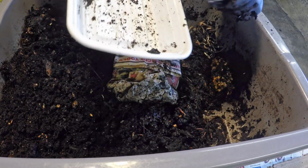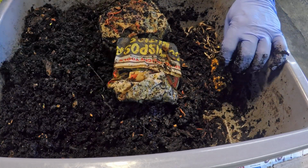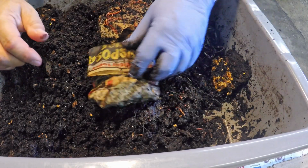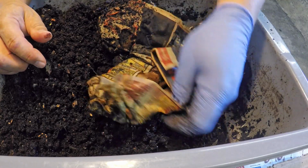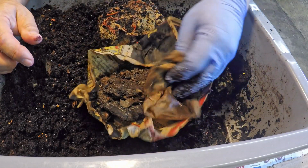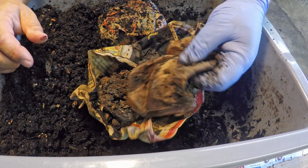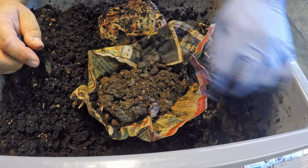I think we've got everyone. There's one little tiny guy over here. Pretty good. So we'll just end up using this paper as the bedding for the feeding zone over here.